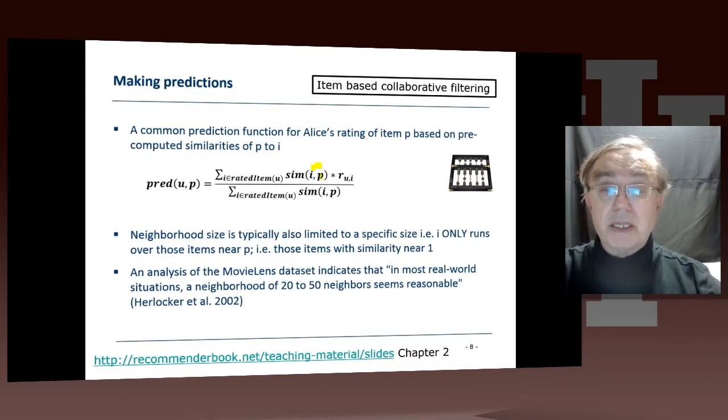And we also explained in the previous unit how you might try to enhance those similarities near 1 by, well, I gave a random example of raising similarity to the 4th power. It can be the 8th power or the 2nd power or the 1.1 power, but all of that will enhance the items that are near the one we're trying to predict.